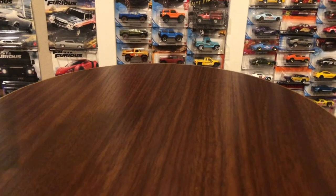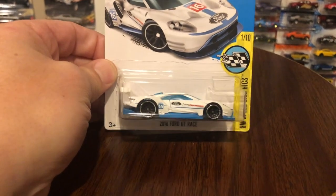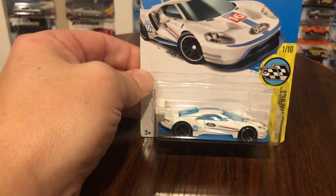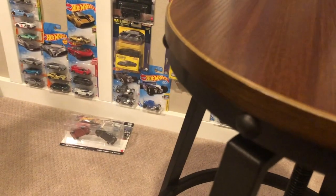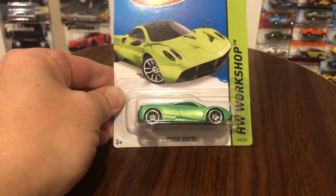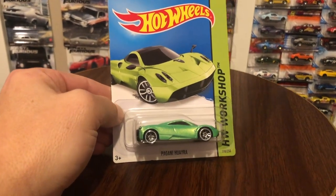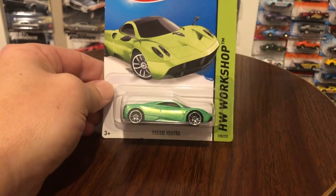All right. If you haven't noticed already, I am a big fan of the Ford GT, and I was super stoked to get this one. This is a paint livery I had not seen, but this is the 2016 Ford GT Race. Man, that's slick. Just everything about this, just super cool. Here's a great one out of the Supercars. Pagani Huayra. Man. I've never seen a Pagani in real life, but I can imagine these things must just cruise. I'm stoked. This is a beautiful car.